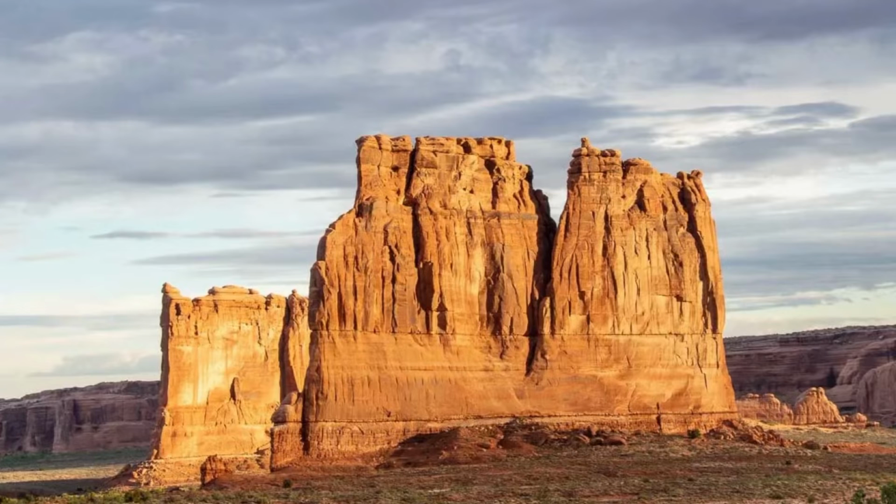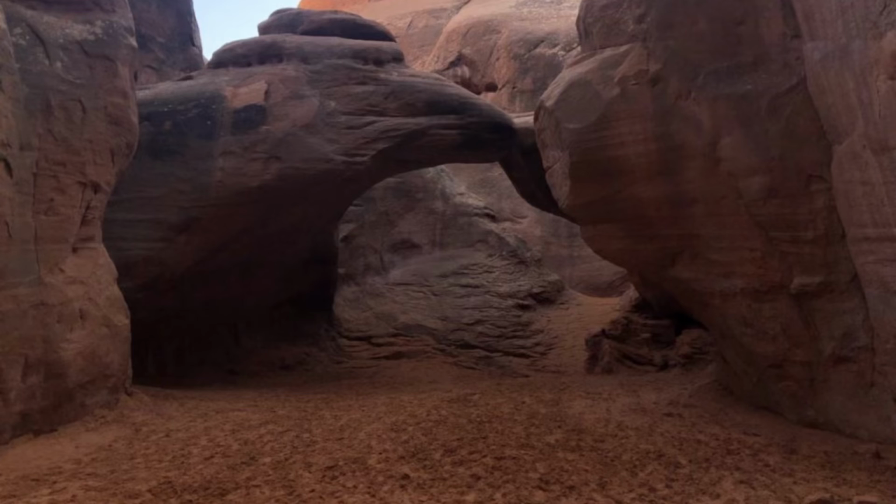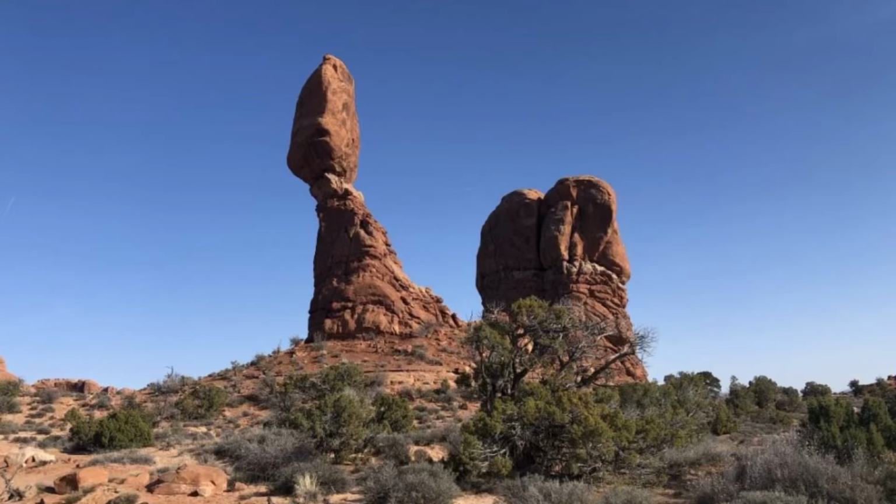Afterward, the Garden of Eden comes. This is worth a quick stop to see these knobby hoodoos and sandstone rock formations. Just before you reach the Garden of Eden, there is a pull-out with a panoramic view of the Windows and Turret Arch against the backdrop of the La Sal Mountains.